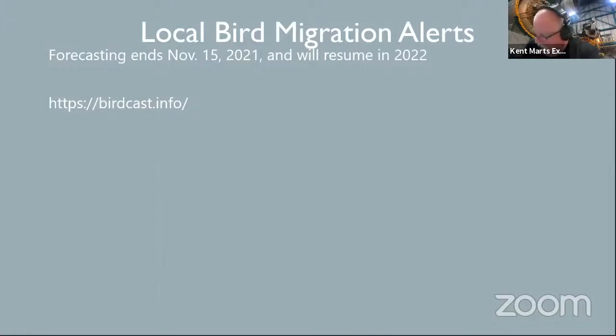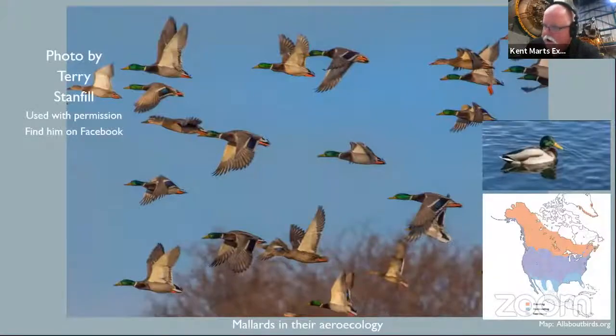So we're going to end up with birds. Photo by Terry Stanfield. We talked about this bird a couple of weeks ago. The link is dead. But we all know what mallards sound like because we've seen them in parks. They go quack, quack, quack. And the male in the wintertime makes this sound. I should have done... get my whistler ready.